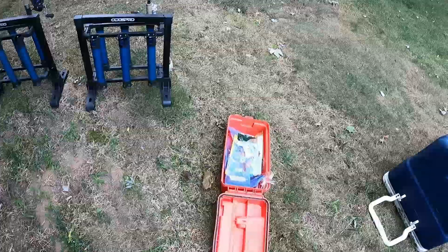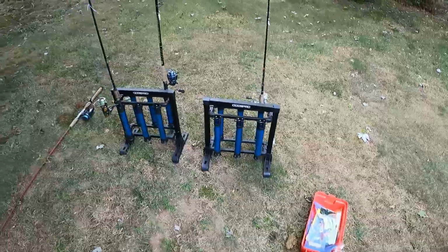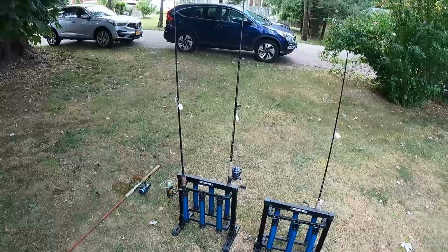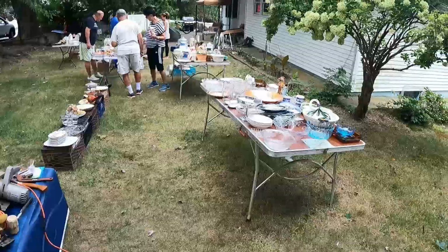We also pulled out some old lures that we haven't used, and a lot of Spro stuff that I don't use anymore. That mostly sold. But yeah, going pretty good so far. It's again 10:30 and we're almost out of the fishing stuff. The houseware stuff, not so much. Still a ton of that.